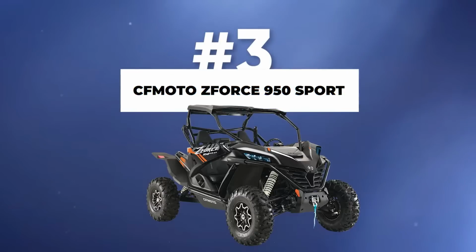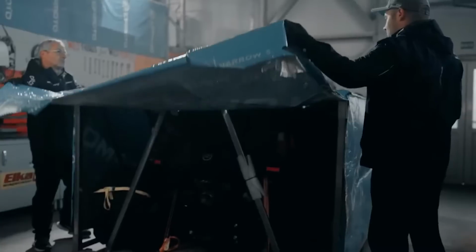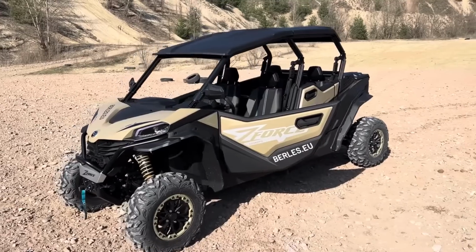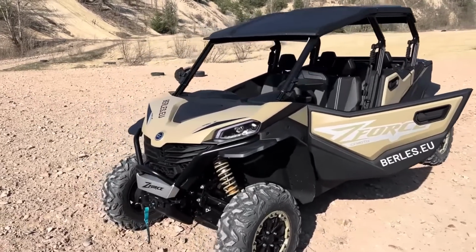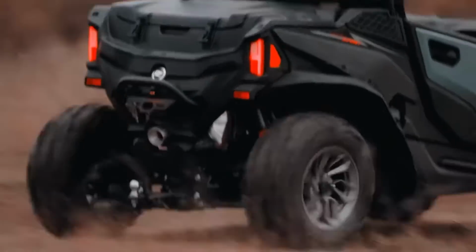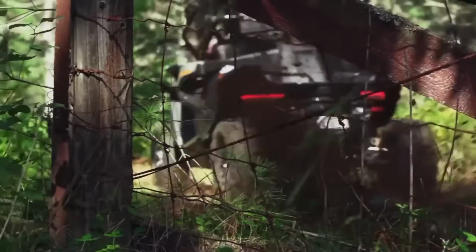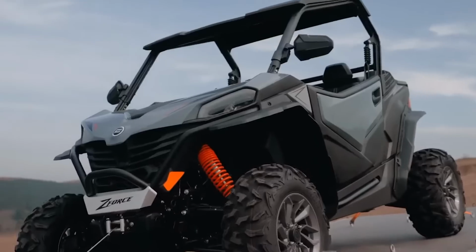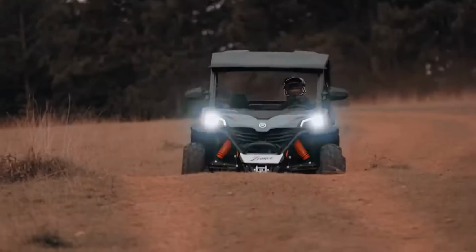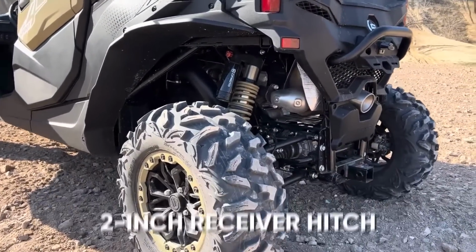Number 3. CFMoto ZForce 950 Sport. Moving up to number 3, we have the CFMoto ZForce 950 Sport, which is a new and impressive machine on our list. The ZForce 950 Sport has a manufacturer's suggested retail price of $15,299 and a 60-inch width. It has a 79 horsepower 963cc V-twin engine and a standard sport mode selector on the dash. It has 2-wheel drive, 4-wheel drive with diff lock, double A-arm front suspension, and multi-link trailing arm rear suspension, 27-inch CST Stag tires with 14-inch cast aluminum wheels, and a 2-inch hitch receiver.